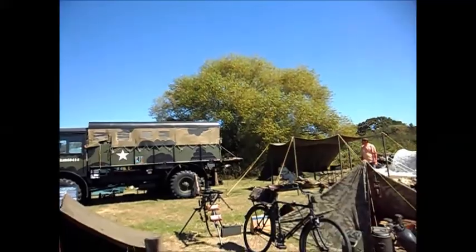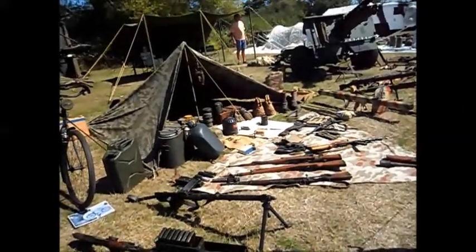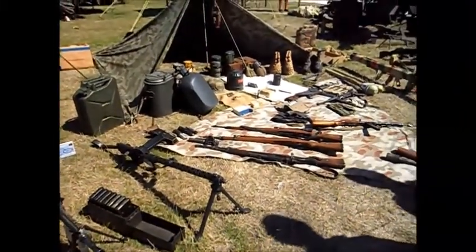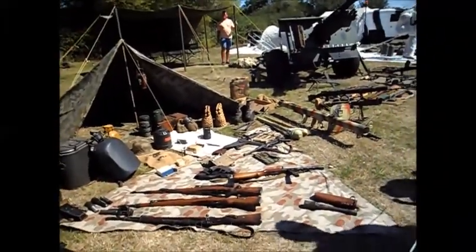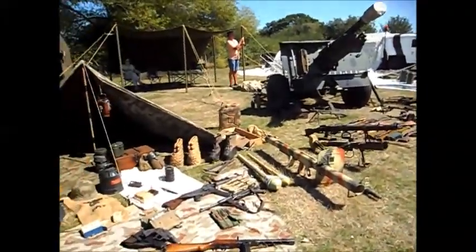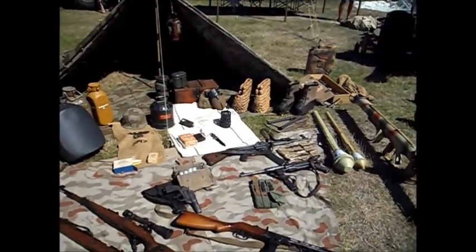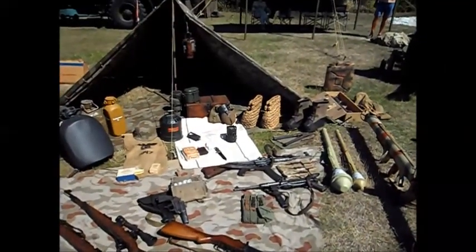Machine gun. And down here, there are some nice stuff. There's a piece of kit over the back there. German first assault rifle, basically, over the back there. And the name of it escapes me at the moment, and the number. But I know it's history.